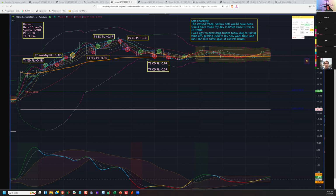I like the second entry after the COTA 2 and then the re-entry. So we were willing to keep taking the shots. There just wasn't much available in this one today. Maybe traded too long in the grind here.